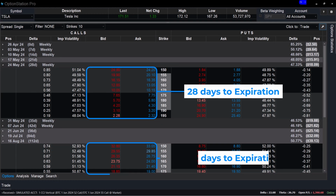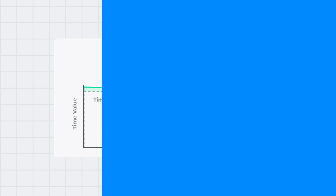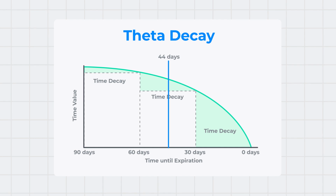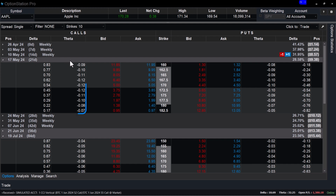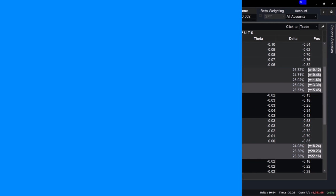Options with more time remaining until expiration will tend to have higher premiums. While this may seem like a better opportunity to capitalize on this time decay, the time decay is not linear. It grows exponentially and increases sharply when there are 30 days or less to the expiry. When choosing the bear call spread expiration, traders must decide whether they want the faster decay of the shorter expirations or the larger premium of the longer ones.